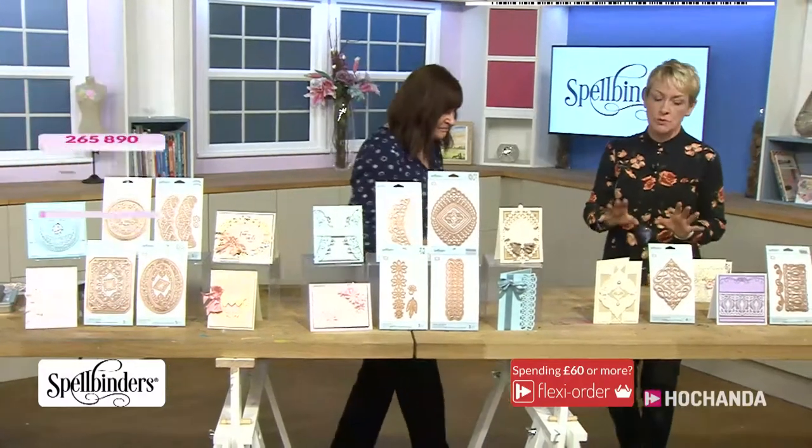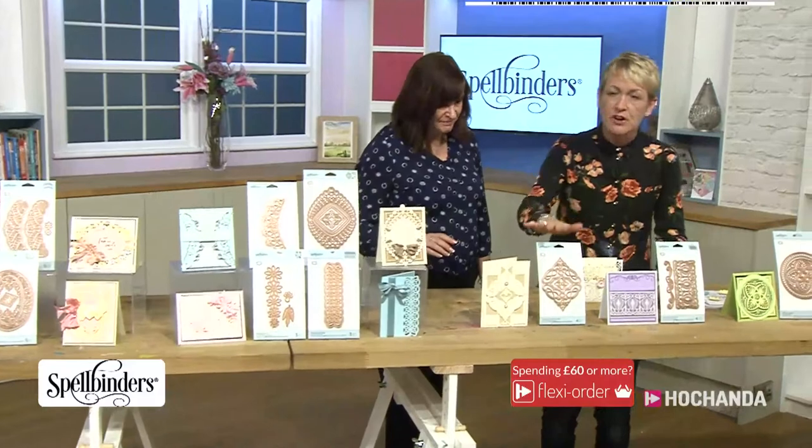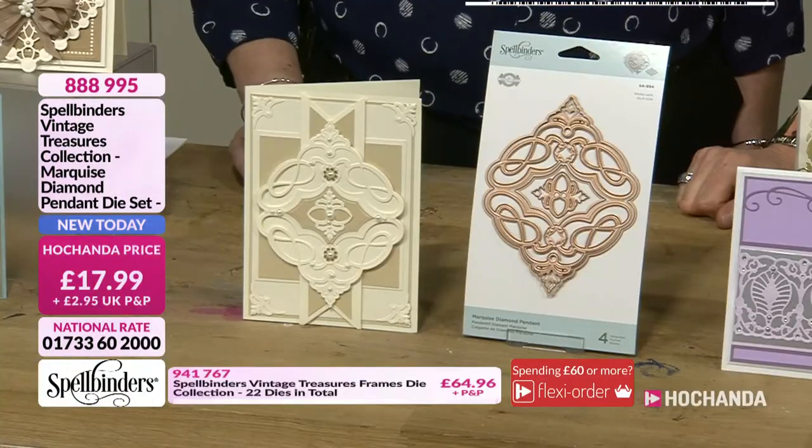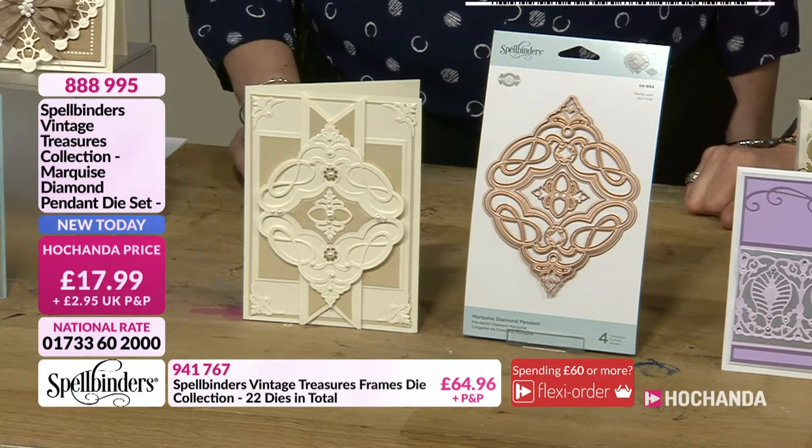Let's have a look at the individual ones. We've been busy for these, we really have. Starting right here, bring the details up on your screen. This is your pendant die, £17.99. That's great value for money when you consider what you're getting.